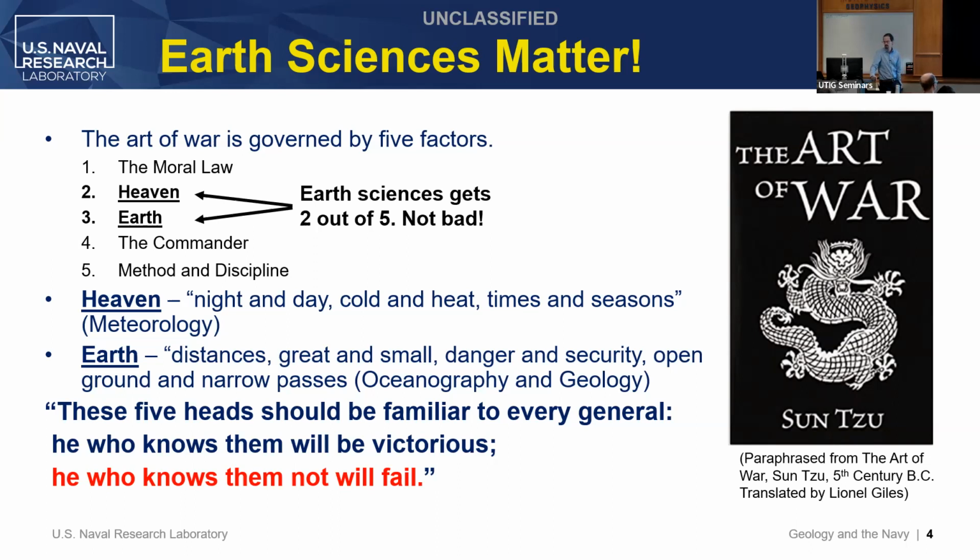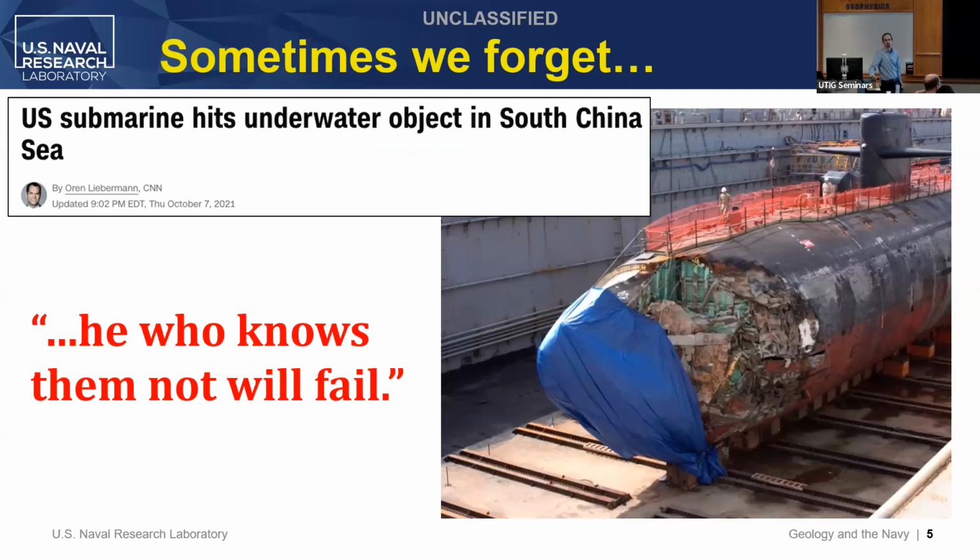Sun Tzu says these 5 heads should be familiar to every general. He who knows them will be victorious. He who knows them not will fail. And this is important because sometimes we forget.